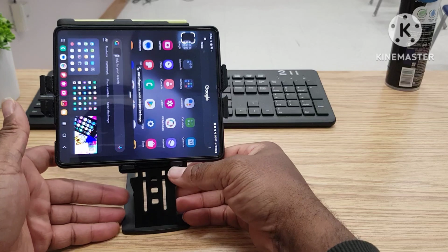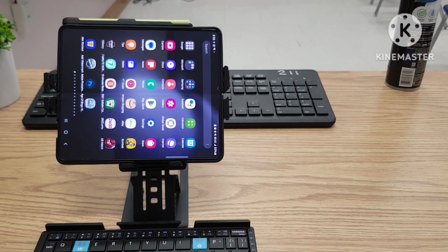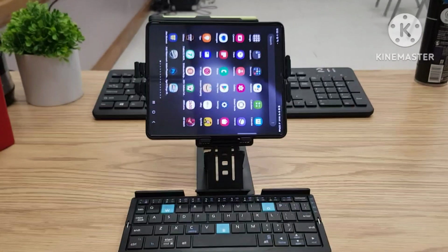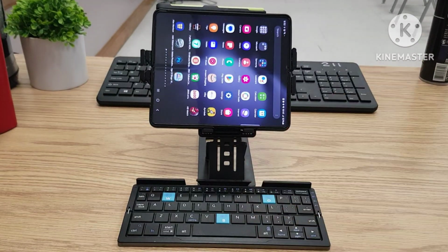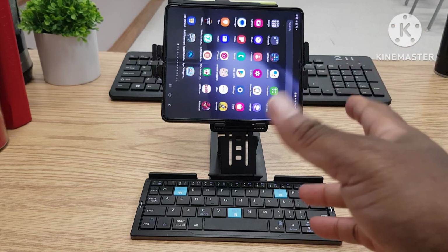Look at this workstation. This is beautiful. I love this. Put this back a little bit so you can see it in full. Look at that workstation. That workstation is beautiful. You can't deny how cool it is. Oh, and wait a minute.